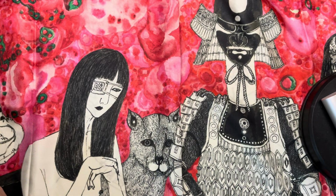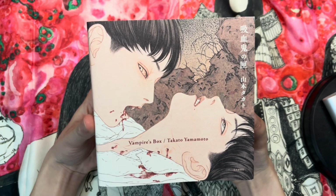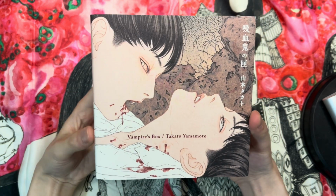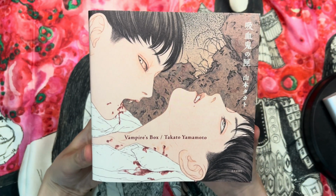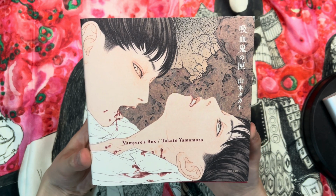All right, let's move on to the next art book. We'll follow the same vein. Let's do one by Takato Yamamoto. This one is called Vampires Box, and this is my only art book from Yamamoto. He has done a ton of art books he's released. This one is a more recent one, I think released either 2022 or 2023, one of the two.